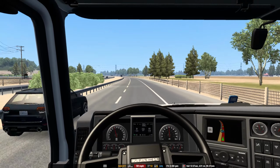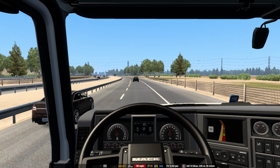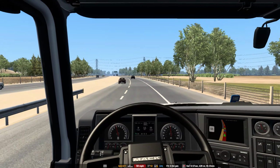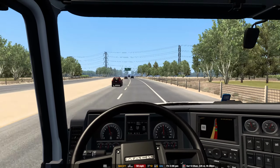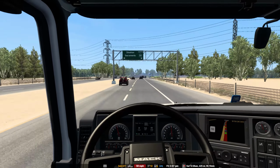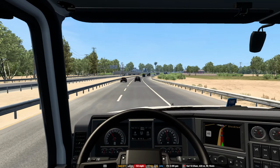But my other option's not that much better. So me getting to Bend, Oregon tomorrow, next episode, by 9 o'clock in the morning, probably not going to happen. Let's see, if I drive another hour, minus 60 miles on that, we're going to have like 360 miles to go the next day. Yikes, yikes, yikes.